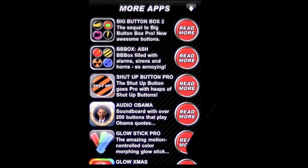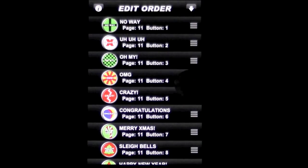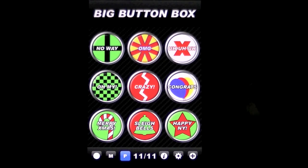If you go into settings, not there. If you go into settings, in the middle, you can actually take and drag your sounds up and switch them, and then you can reorder them there, and then it'll be changed.